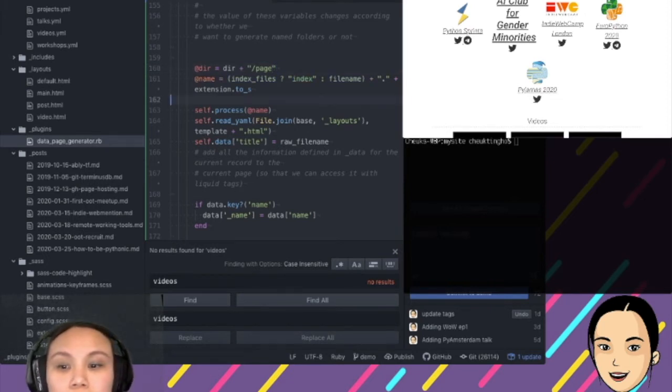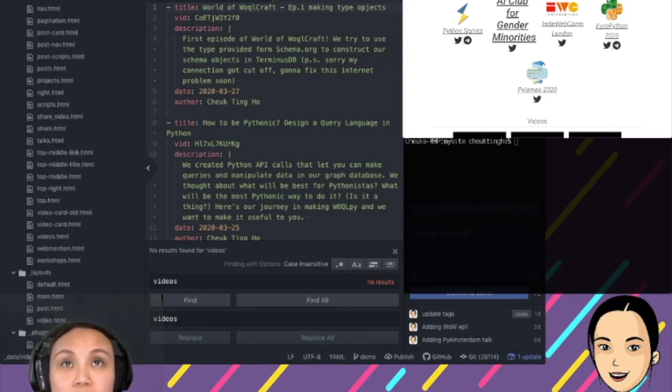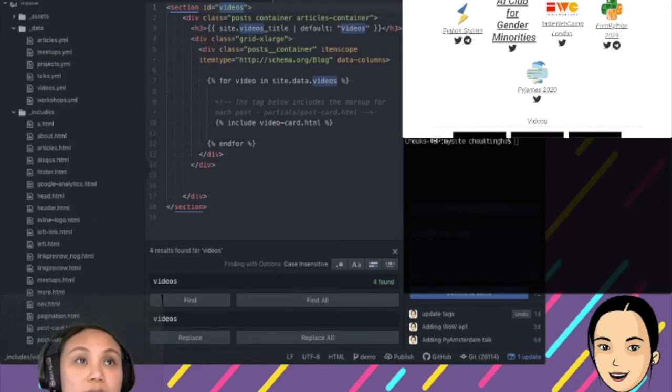So, what else I gotta do? Process name. I have to change it because now it's not layout. What I want to do is pull in the index, all these cards that I put in, it's got to be here. You can see this is where I put those little cards of the videos, right? So I want to paginate here. But it's not in layouts, so I have to check actually in the includes.